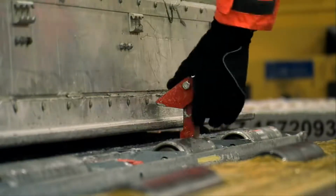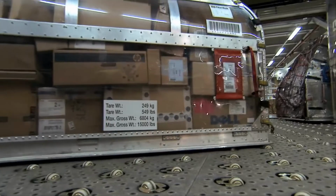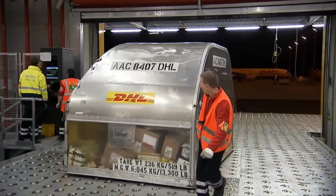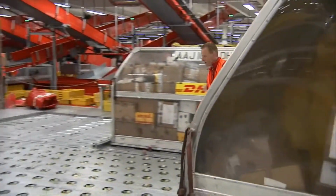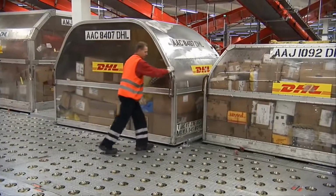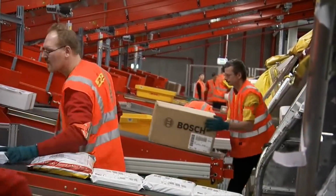The containers are moved over special roll decks into the 48,000 square metre large hall where the consignments are sorted. The hall is the size of 7 football pitches. Up to 700 people work in the warehouse each shift, unloading and reloading the containers.